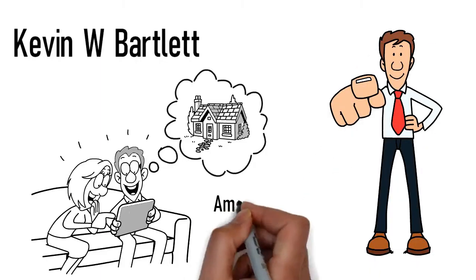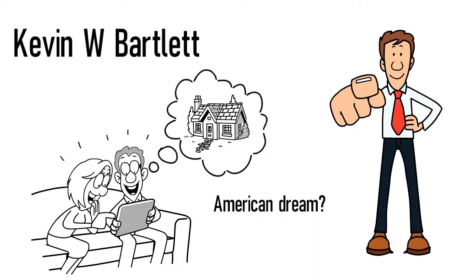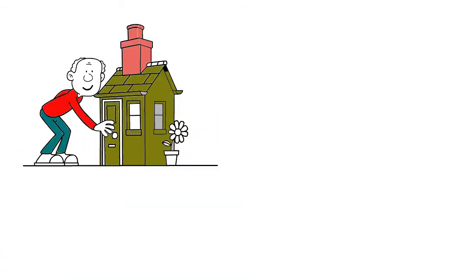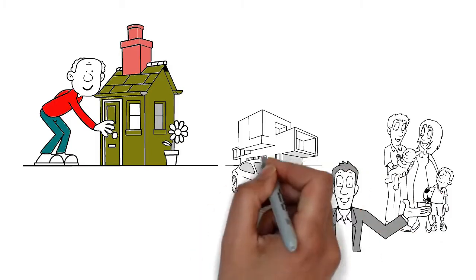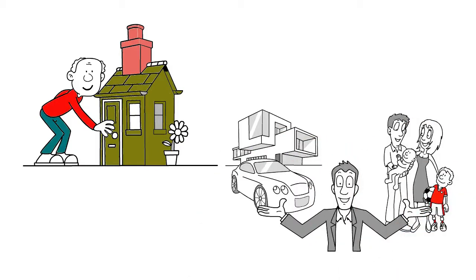Have you ever wanted to have your part of the American dream? To own your own home? Fix a place up and make it uniquely yours? Or are you starting a family and want that kind of peace, security, and serenity owning a home can provide?